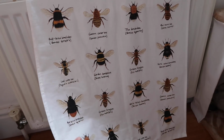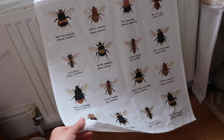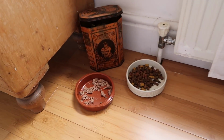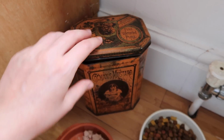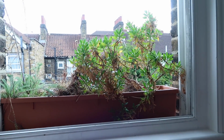This is the same as last time as well. I've got this tea towel that my mum gave me when I went to Kew Gardens on my birthday. She bought me this because I love bumblebees. And this is where the cat's food is. Another tin, again filled with tea lights and some matches because I love candles, especially this time of year. And here's the window box.